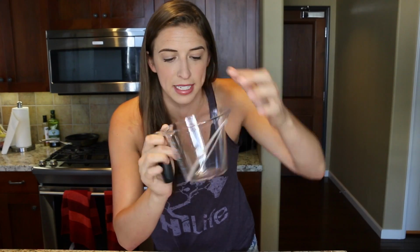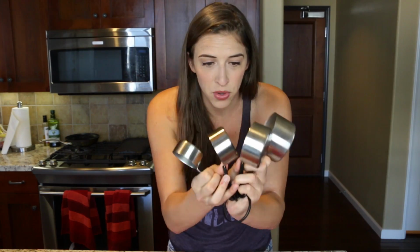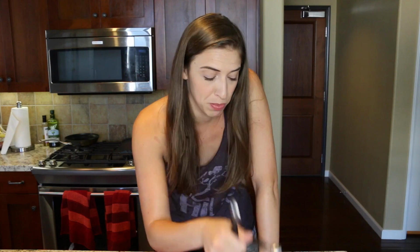There's a liquid measuring cup thingamabob. Use this for your liquids. It's nice to get one that you can see the measurements from above, like there's readings inside of it. And then these are for your flours, your sugars, those things. So these are measuring cups. This is a measuring cup, but for liquid, not liquid. Liquid, not liquid. There's teaspoons and tablespoons.